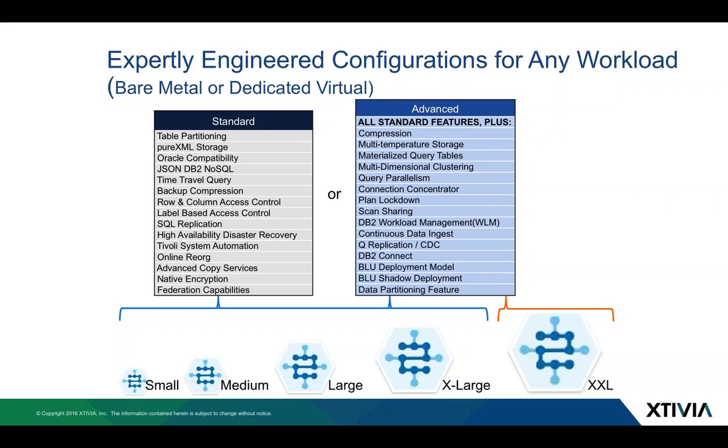There are 2 classes of databases available. One is a standard configuration, and the other is advanced. The Workgroup Server Edition that you're accustomed to using is what we call our standard configuration on the cloud. And the advanced version is what you may be used to with Advanced Workgroup or Advanced Enterprise Server Edition. So basically, you choose which type of instance you'd like, standard or advanced, and then configure, based on your workloads, the actual size of the environment that you prefer.